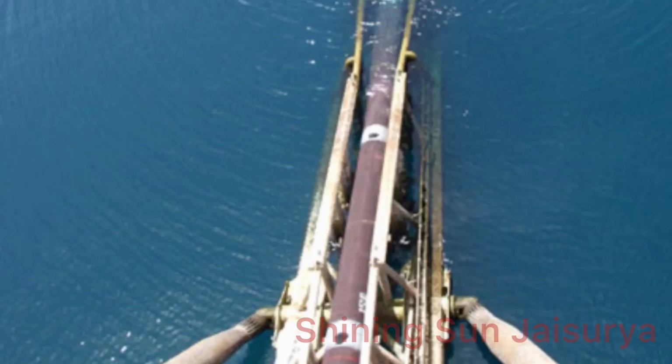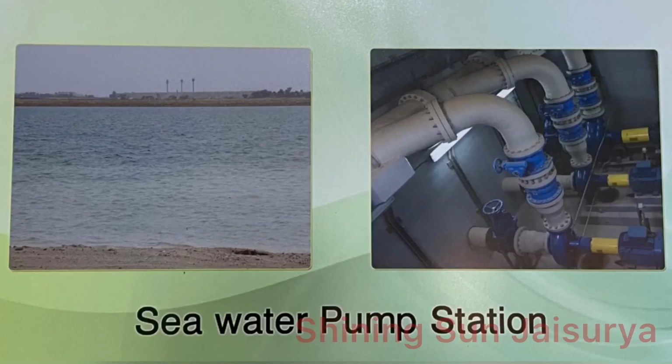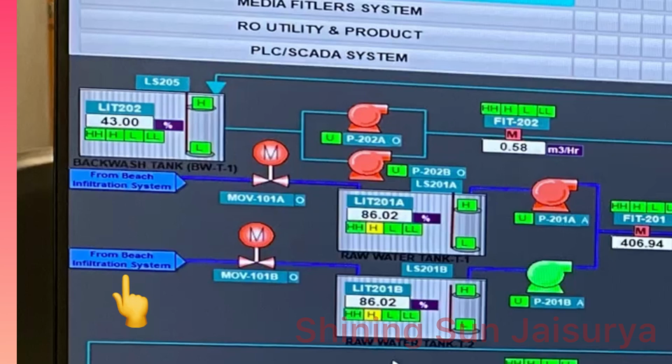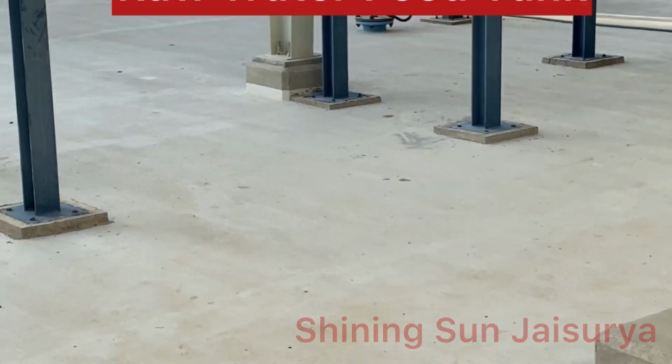Seawater will be sucked by the high pressure pumps, which are placed in the pumping station in the seashore area. The sucked raw seawater will be sent through these pumps from the pumping station to the raw water feeding tank, which is constructed inside the RO plant.